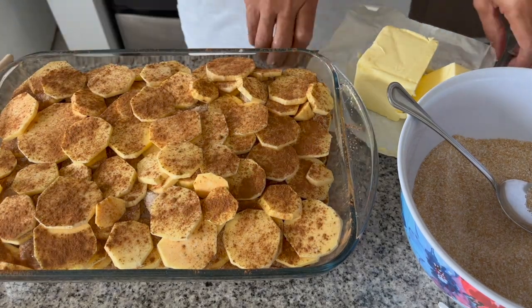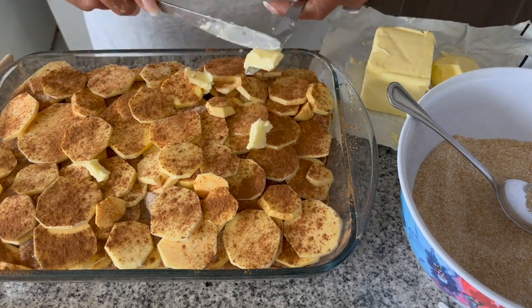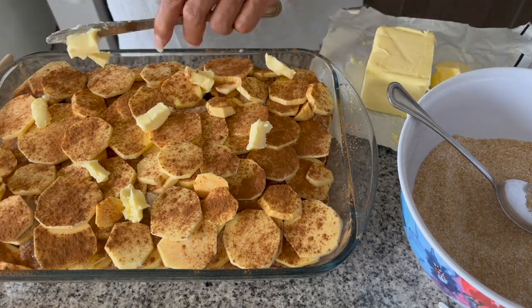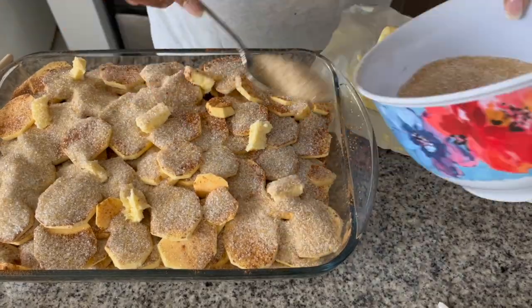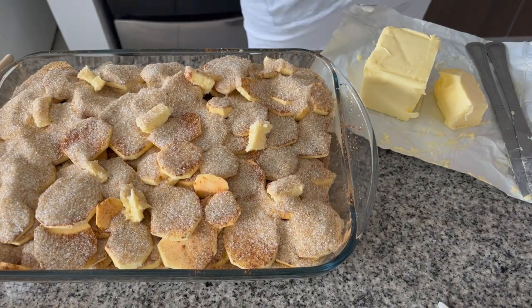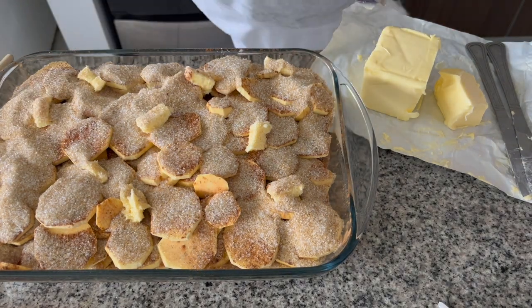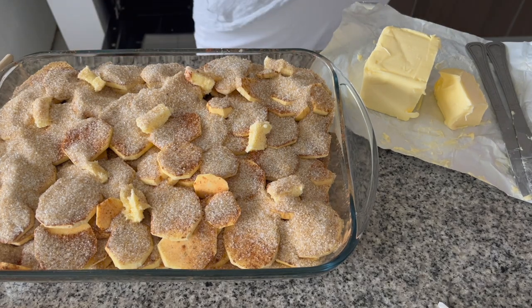And so once we do that, then we add the butter. Usually I try to get butter that's really hard because it makes it easy to slice, but this butter is a little softer. So I'll just use two knives and put a little bit of butter on each layer, and it really comes out good.